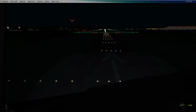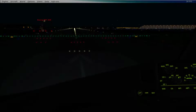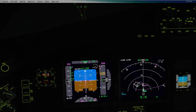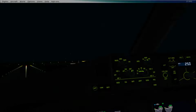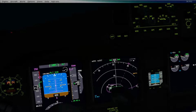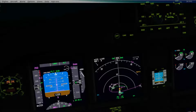On runway 34. Just line up. Alright, let's take off. Rotate. Traffic. Traffic. I forgot to turn landing lights on. As I said, I'm a bit rusty.